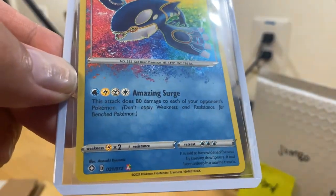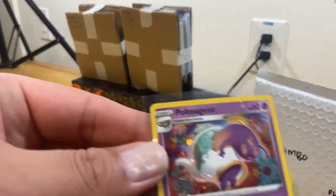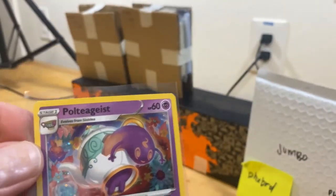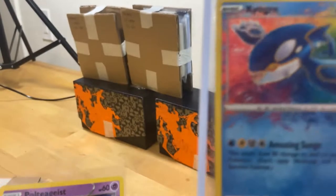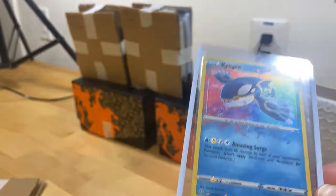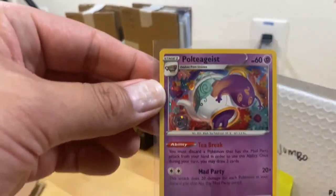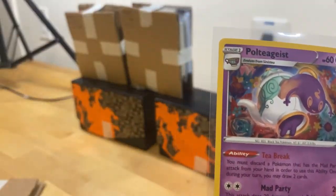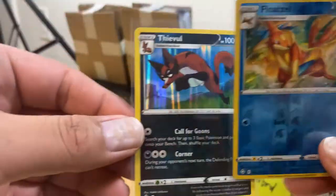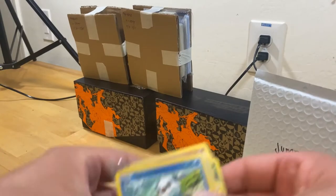Vivid. It might be, I forgot which one it is, 72. I don't know if it's Champion's Path or the Shining Hidden Fates. These were my hits for this one, a few of the cool ones. Let's see what else we got.